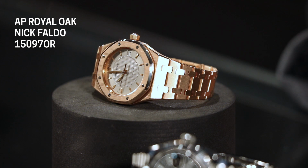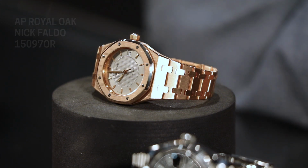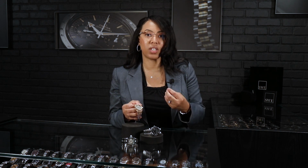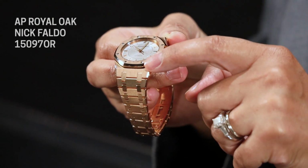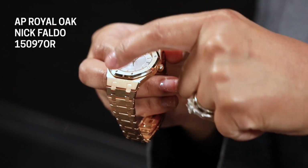Next up, we'll take a look at the Audemars Piguet, which is going to be in a beautiful size. I love how they really don't go oversized unless you're looking at something with the chronograph style in the Royal Oak. This is your limited edition Nick Faldo in 37 millimeters. Nick Faldo is one of the best golfers that ever existed, and they've had a really great relationship with Audemars and Nick Faldo. There are a few different models in the steel, but I love this one in the rose gold, 18 karat. This bracelet is, of course, a signature Royal Oak bracelet, but it really picks up the light nicely, even though it's of a satin finish.